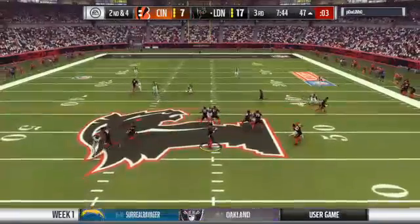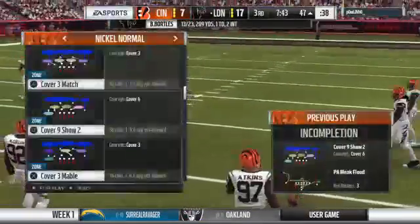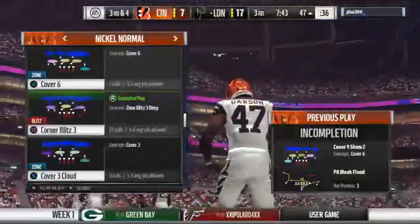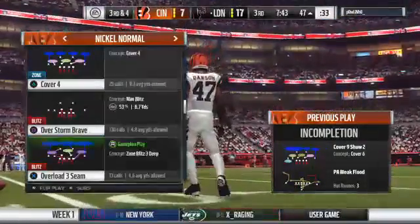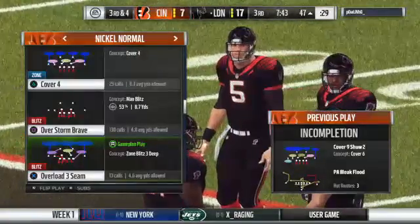On second down, here's Bortles. Throwing middle, but it's incomplete. Well, sometimes you just have to take things into your own hands, don't you? I mean, the offense is really struggling in this game. They're the ones keeping things going. They have to continue to play at that level.